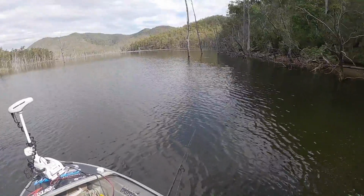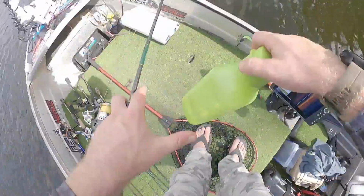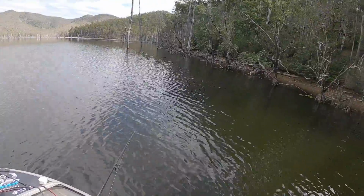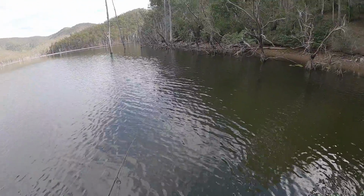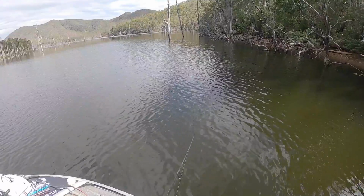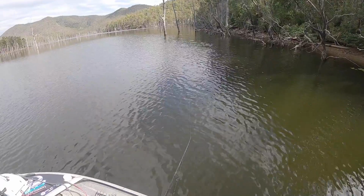Those suspended fish, I couldn't get to bite all morning. All I needed was something shiny with a plastic on it. See if there's another one in that school that'll eat.